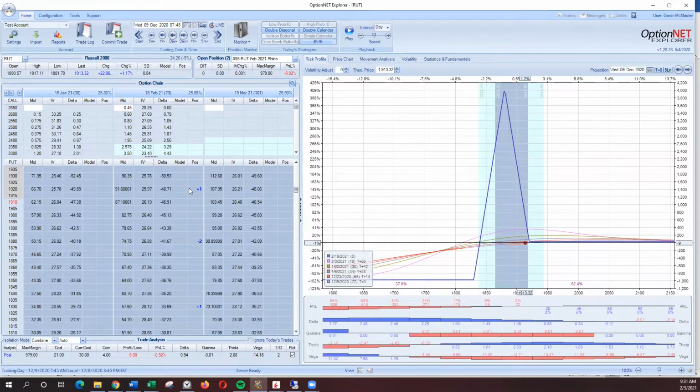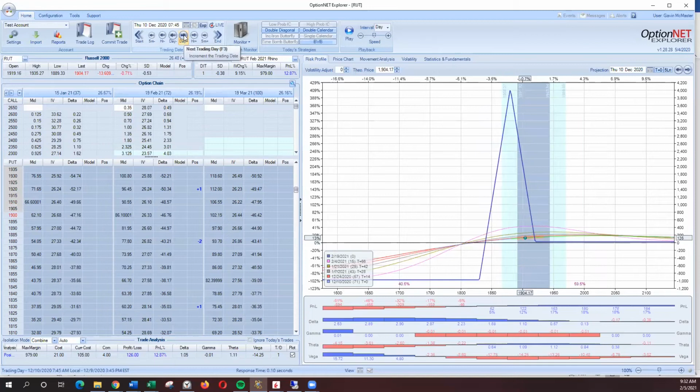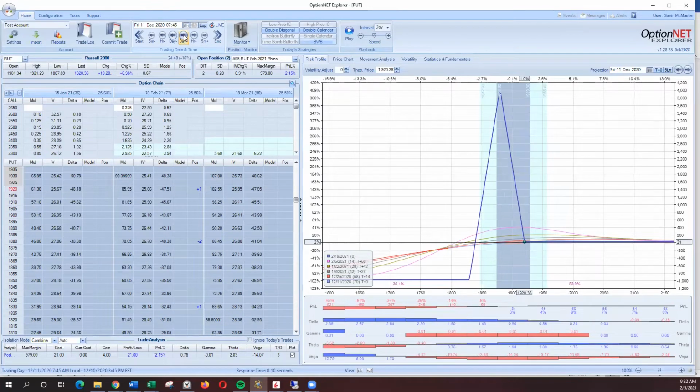selling the 1880s, buying the 1920s and the 1830s. So that gives us our initial broken wing butterfly structure. And let's just walk through day by day. The next adjustment comes in on December the 17th.